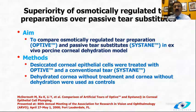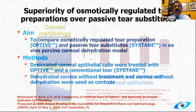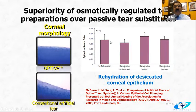Similarly, if you take desiccated porcine corneal cells and look at the ratio of the epithelium to the stroma, it's about 9 to 10% in the porcine eye. In a normal eye, that's how it looks. When you start to dehydrate, the percentage of the epithelium shrinks, and you can see the dehydration has produced a shrinkage here. Once we rehydrate this using a non-protective lubricant, there is an element of rehydration that happens. But the moment you use something which is osmotically regulated, you find that the rehydration levels are superior.